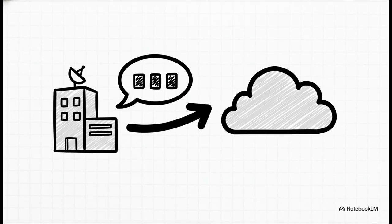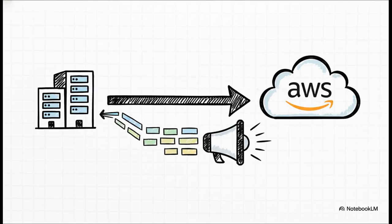Now, let's get into the brains of this whole thing, the Border Gateway Protocol, or BGP. At its core, BGP is really just a conversation between your network and AWS. Your on-premises router kicks things off by advertising the IP address ranges it owns. It's basically shouting over to AWS, "Hey, I'm over here, and I'm the destination for any and all traffic headed to these networks." And then AWS talks back. It advertises its own routes to you.